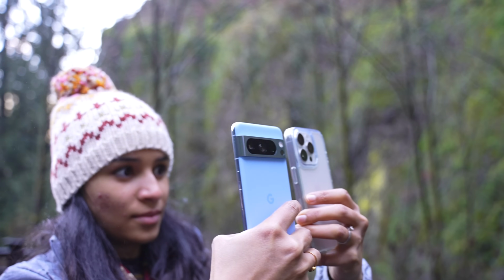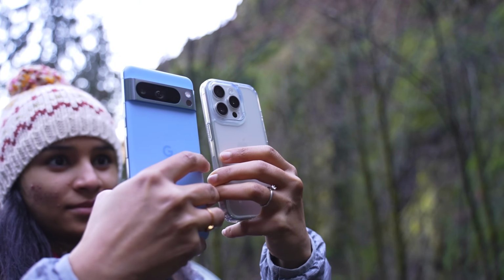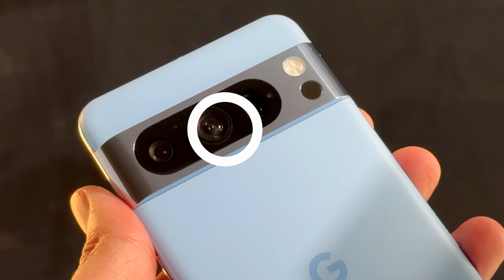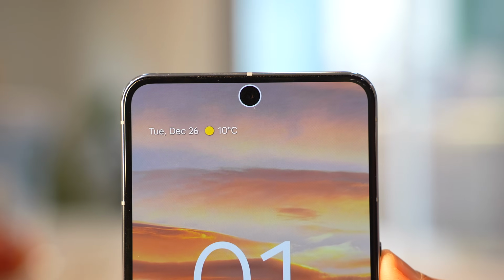Let me give you a spoiler upfront. The cameras on the Pixel 8 Pro are amazing. Does it beat other flagships like iPhone 15 Pro and S23 Ultra? In many ways, yes. Let's get to the details. There is a 3-camera system as usual. A 50 megapixel main camera, a 48 megapixel ultra wide, and a 48 megapixel 5x telephoto. That's a lot of megapixels on every camera, right? It also has a 10 megapixel front facing camera.